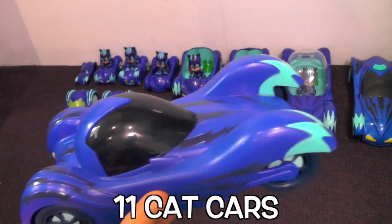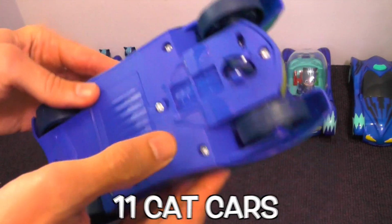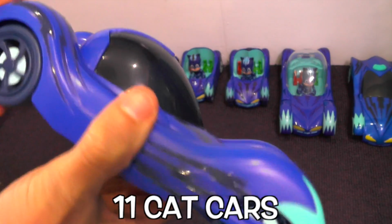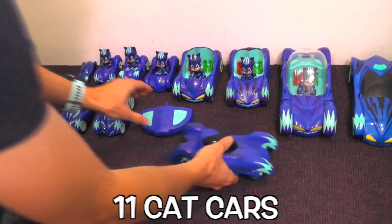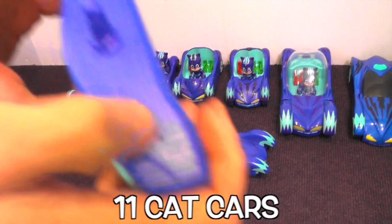And again, we've got another cat car design, much bobblier here. That's to get all the electronics in. It has got a wheel on the front to do its turning, and it's got power on the back. If we turn them both on, is this one on? This one's on here. If we turn our remote control on, see what happens when we do that.